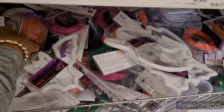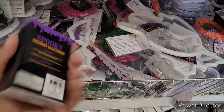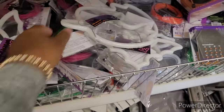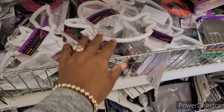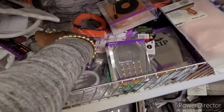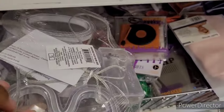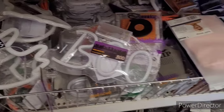They have some nice little stuff over here from time to time. What is this? Spooky sound machine. $5. And they have these little neon light ups right here. Hanging faux neon bat. Purple LED. Here is a ghost. So it's the bat and the ghost. Believe so. What is these? More little neon. Oh, this is cool. Says boo. Warm white LED. Five. And these are five too, right? Or are they three? No, they're five as well.